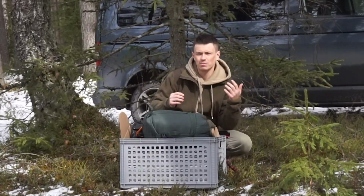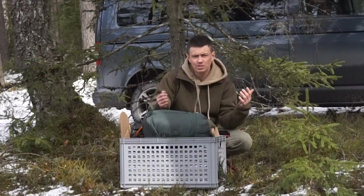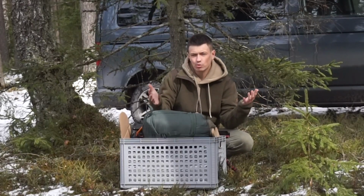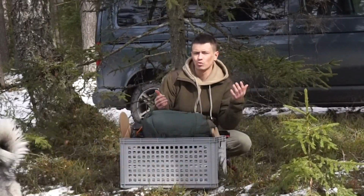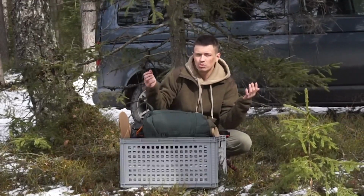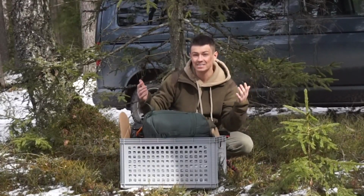And at first it might seem ridiculous hauling this huge box around with you, but there are some pretty good advantages in doing so. First, I never forget anything anymore because everything I need is already packed in this box. And second, the prep time for my trips is cut way down because, again, everything I have is already packed in this box, ready to be put in my van and off to adventure. So let me show you what's inside this camping box.